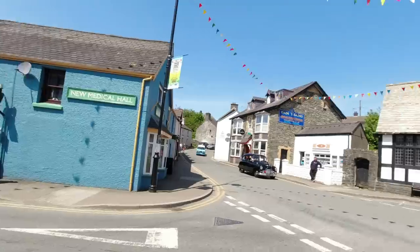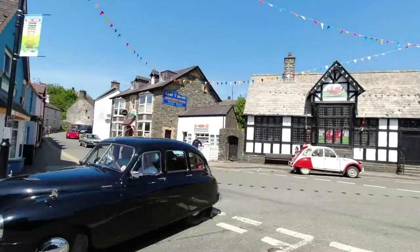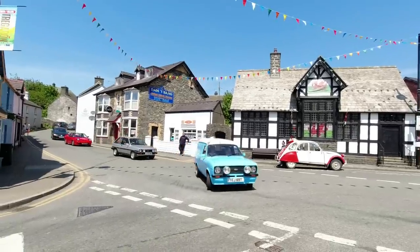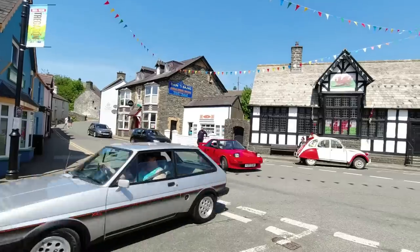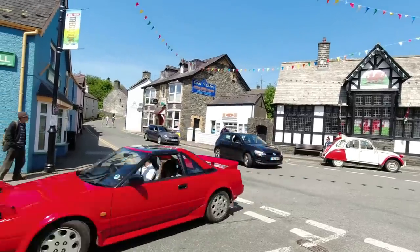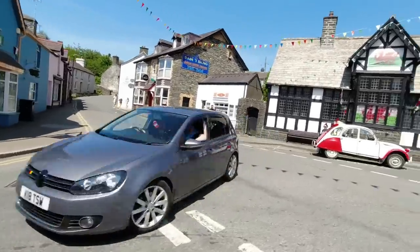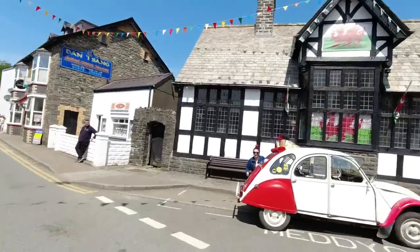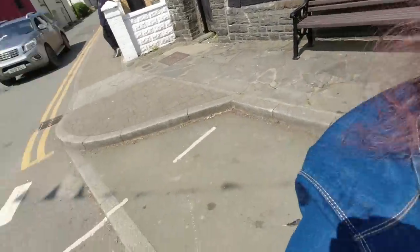Caribbean Classics, folks. Standard Vanguard. Aww. Lovely. Gareth in his Escort van. Lovely Mark One XR2. Yes. MR2. I love how gently that took the corner. Lovely. Now. Right. I think we need to go. Do we think that's it? Is that the end car? Let's go. I don't know.